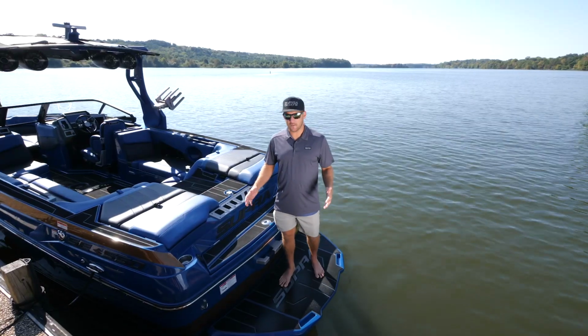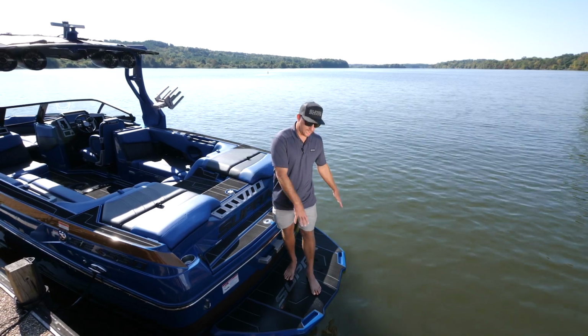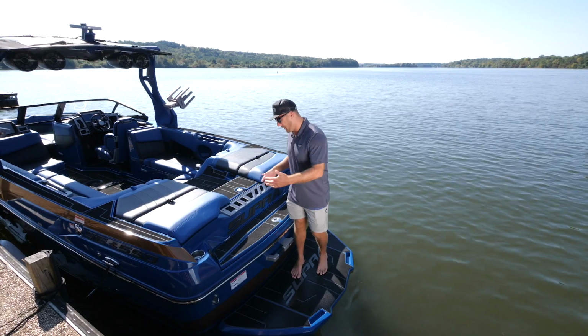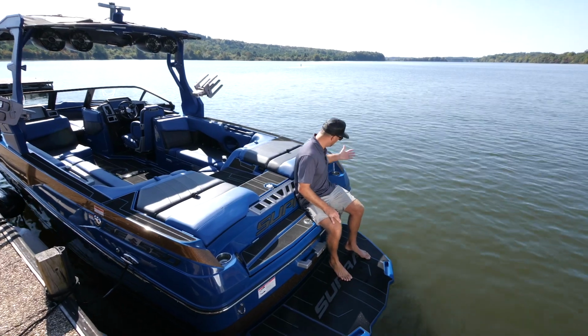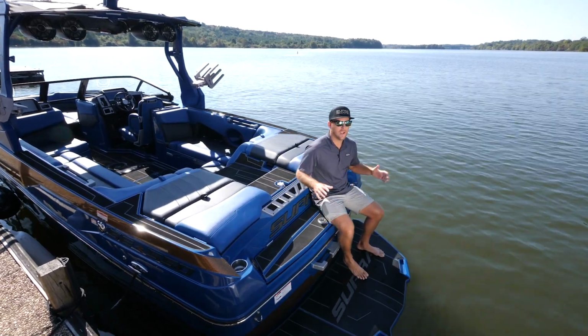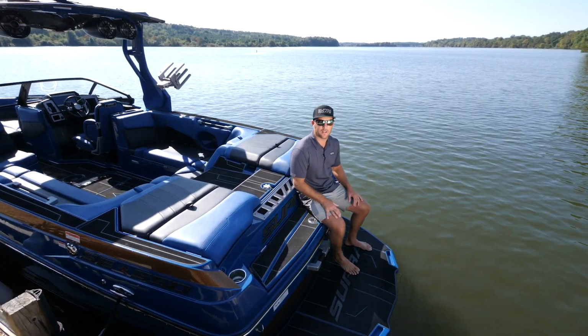Starting on the back of the SE, we've got the Gator step covered platform. This platform is very large. It's got grab handles to help you get in and out when you're coming up onto the boat. And then we've got a super large bench seat back here for when you're getting ready to ride. If you're just sitting out in the cove, conveniently located drink holders, there's remote stereo controls. Everything that you want to do when you're hanging out in the cove or getting ready to ride is right here on the back of the boat.